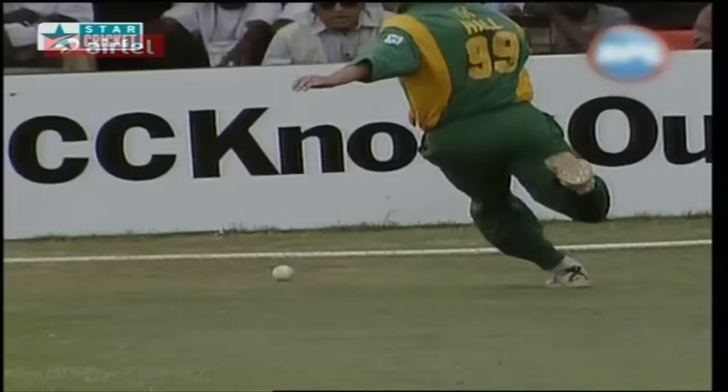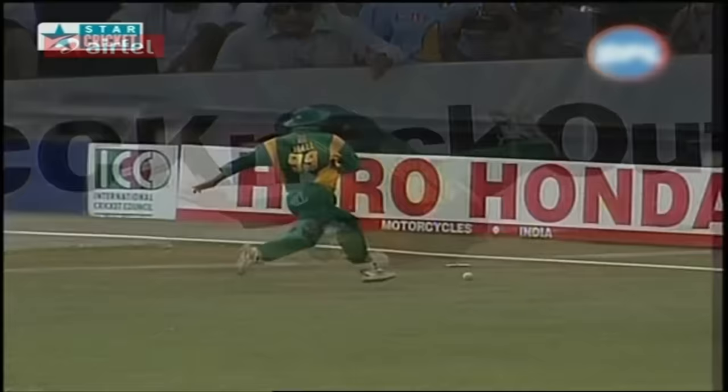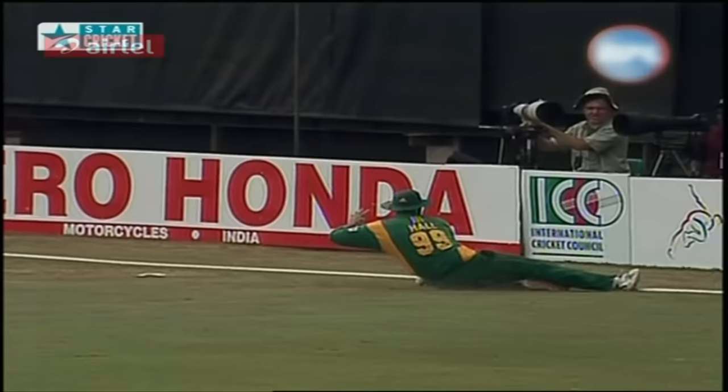He picked up three. Now, I'll be interested to see. It was a terrific piece of work and a very good effort from Andrew Hall, but he may have had his feet over the rope, I reckon, when he hit the ball. So I think you'll find that's a four.